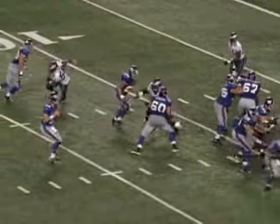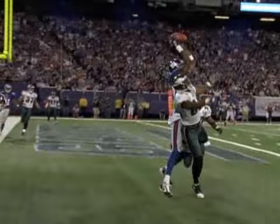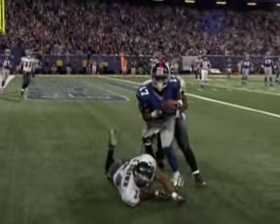2nd and 4. Handoff. No, play fake. Manning to throw. Has time. Slings one left for Burress, who makes the catch over 2 defenders for a touchdown.